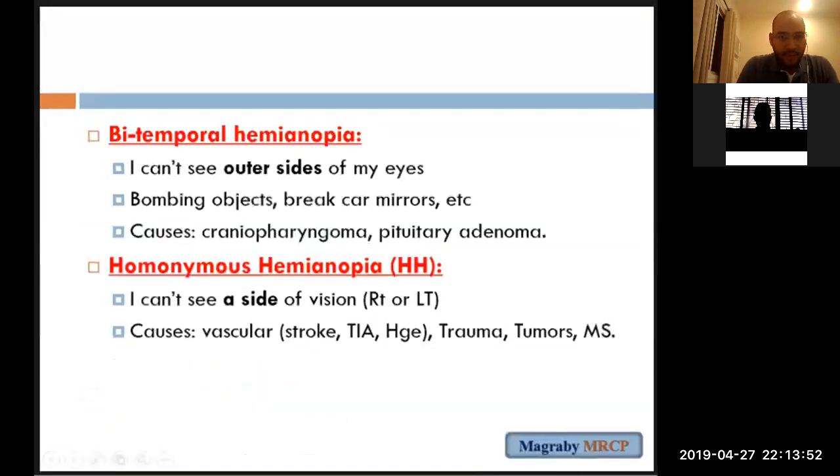So just to revise with you, bitemporal hemianopia means the patient cannot see the outer parts of the eyes. So in case of pituitary adenoma, as we mentioned, in acromegaly or hyperprolactinemia, and in case of craniopharyngioma, the patient suffers from bumping into objects, he can have an accident by car, especially from both lateral sides. Regarding homonymous hemianopia, it means one side of the visual field cannot be seen. You cannot see like this or cannot see like this. The visual field here and here, or the visual field here and here. It's called homonymous hemianopia, either right or left.